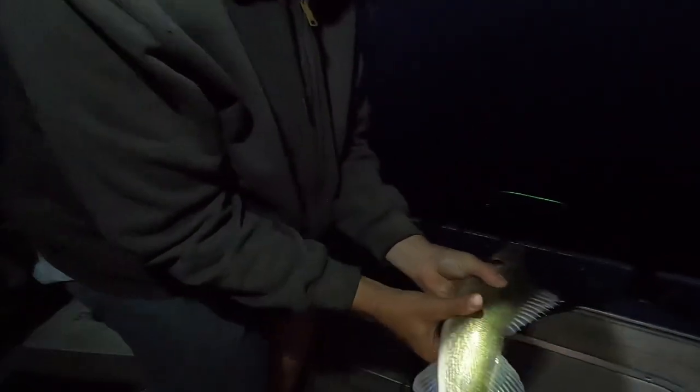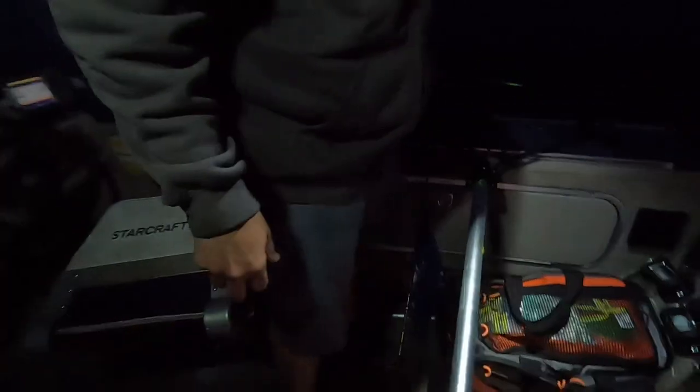Oh yeah. Little guy. Jeez. Definitely a keeper now. Alright. Well, we gotta get him in the box and we'll take care of him. Unhook my line. Hopefully they start to get a little bigger. Yeah. Alright, I gotta get him before he bleeds all over the place.